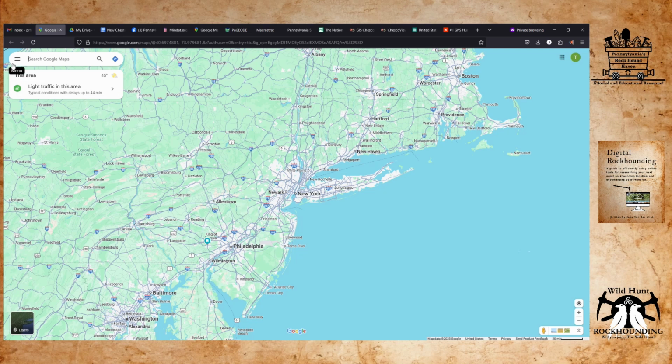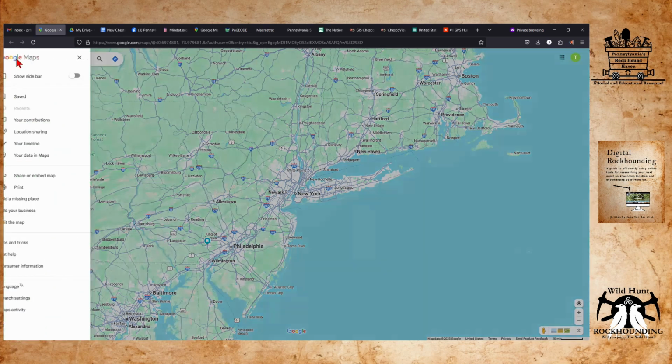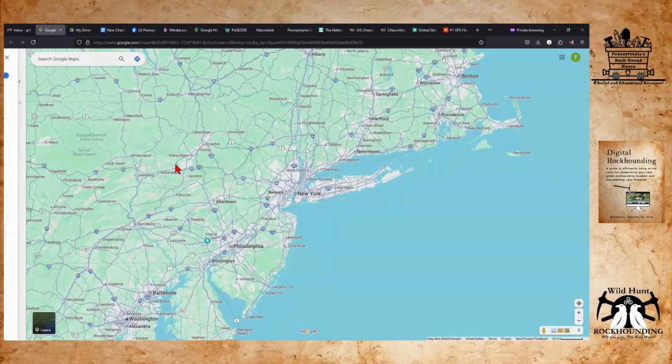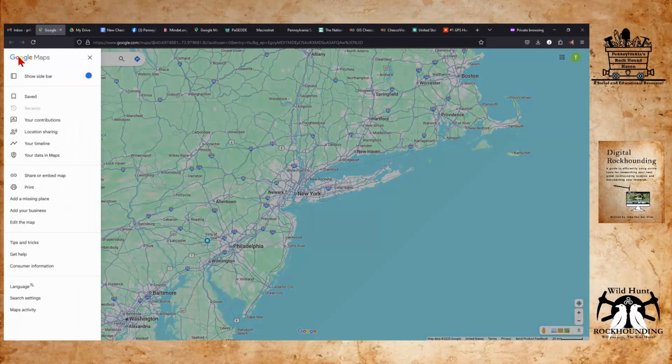So move up to the upper left-hand corner, click on the menu, and we're going to ask it to always have the sidebar turned on from here on out. It does not necessarily listen well. All right, we're going to keep going from here.